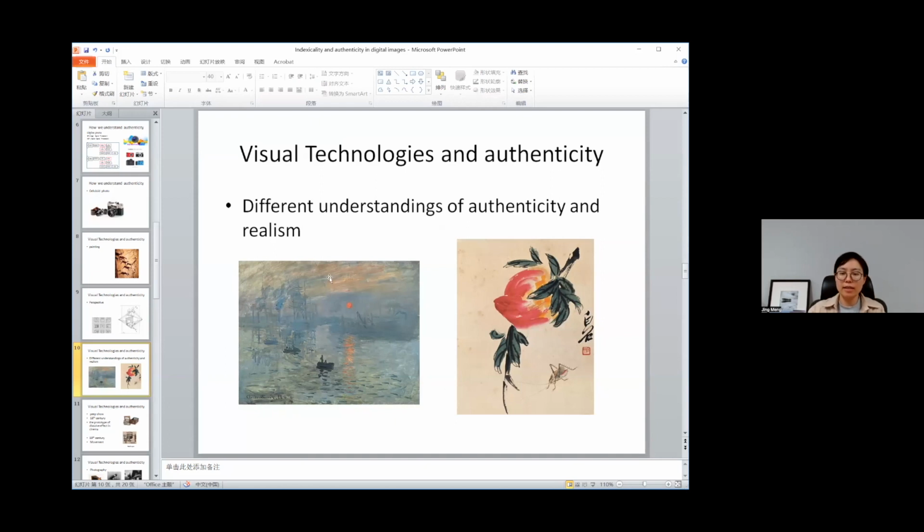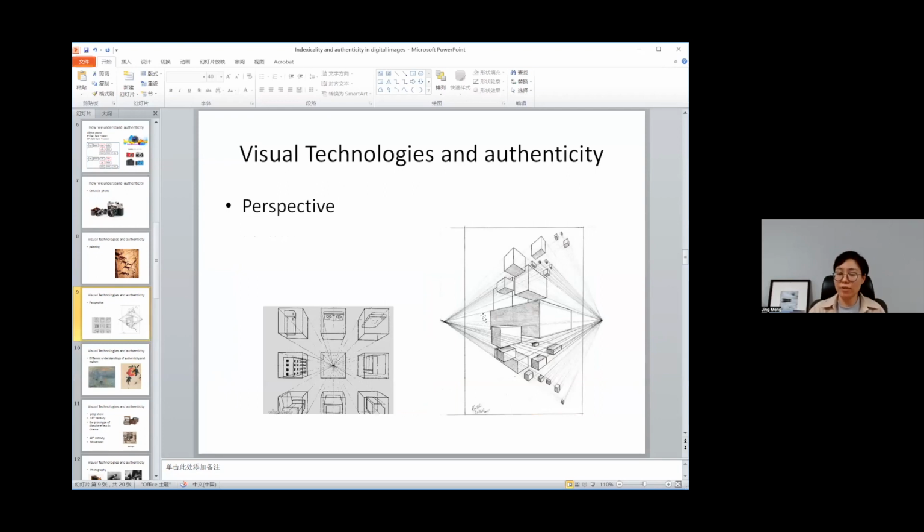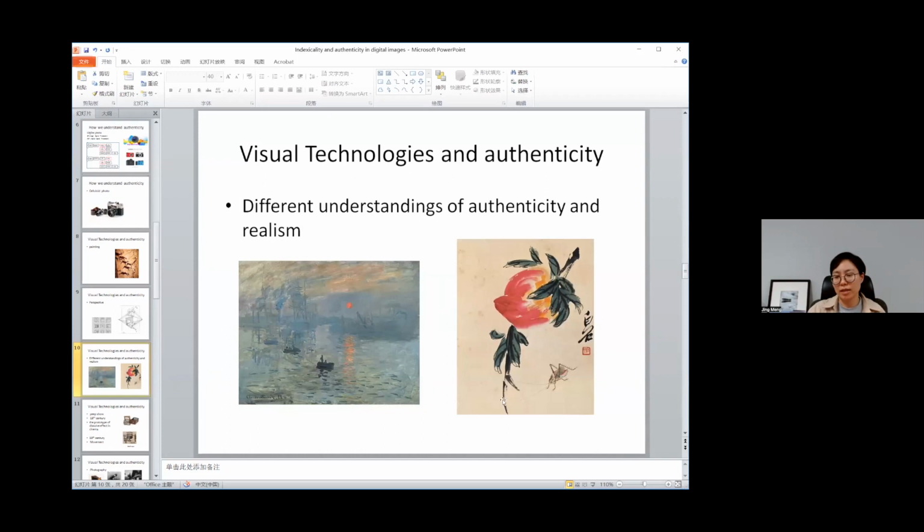So we can see that this is impressionist, right? The sunrise, yeah. So they have very different impressions. They have different perceptions of what is realism and what is authenticity. For some people, they will think we need to mimic every detail of the reality. That's realism. But for someone, they will think, well, I just need to make an abstract or subjective realism. So they didn't draw very clearly about the details, but they just want to have a kind of impression of what the light looks like, what the feeling, what the moment feels like to be. So of course, there are always very different aesthetics and perceptions of realism and authenticity.